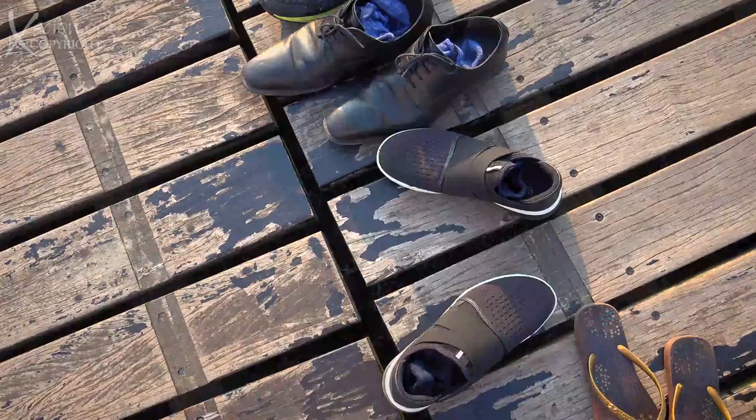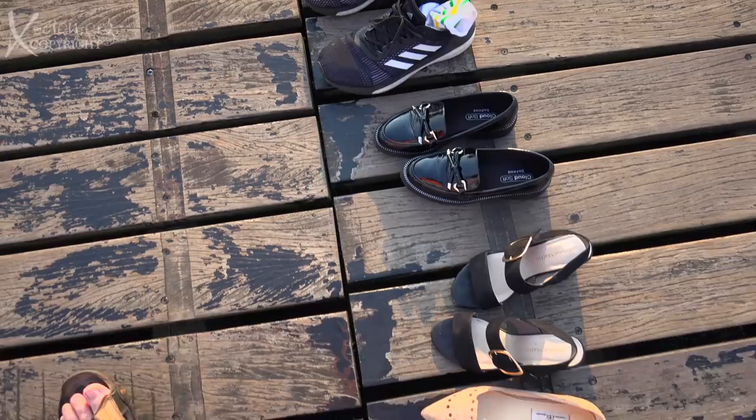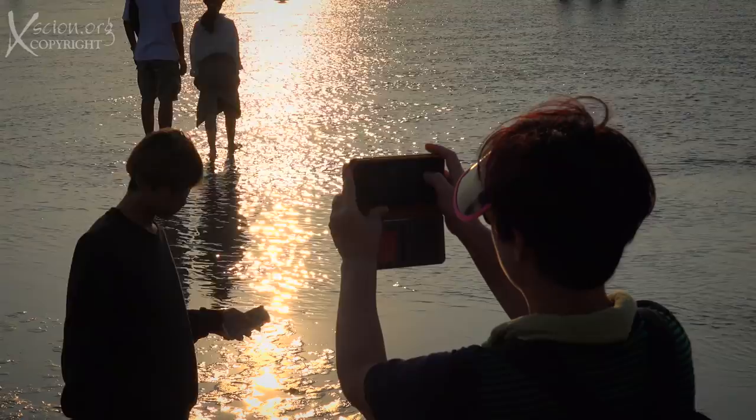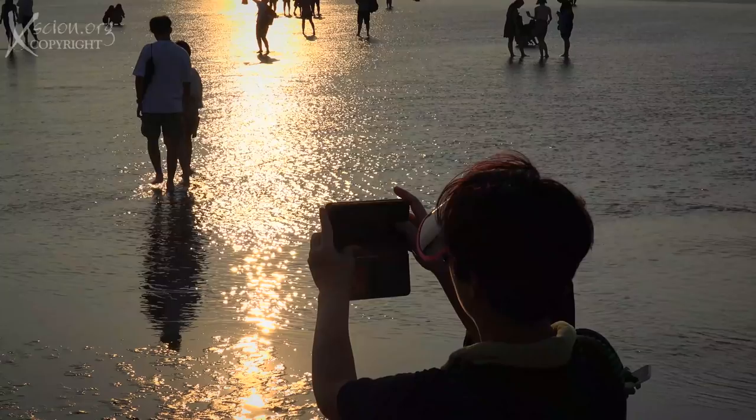At the end of the walkway, we all discarded our footwear to experience the sea. And get our pictures. Shooting into the sun, delivering dynamic images.